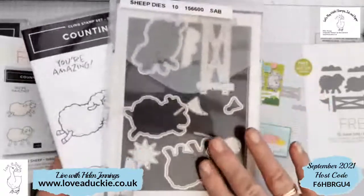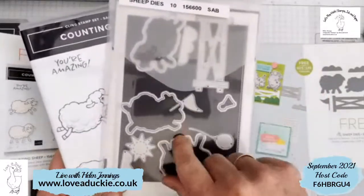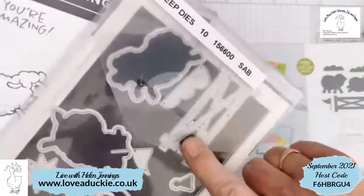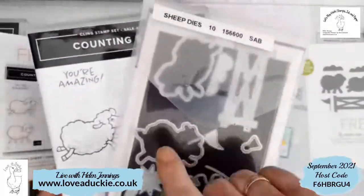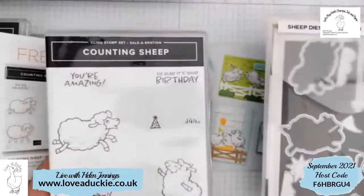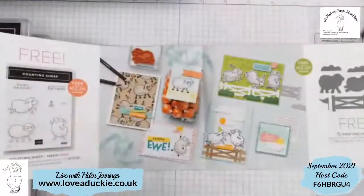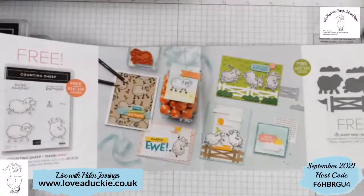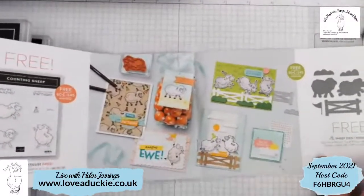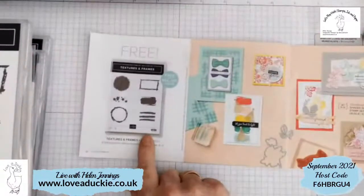And then you've got these really lovely dies that include the clouds and the sunshine that are really useful, and the gate that has some embossed design on it, as well as the dies that will cut out your sheep. So a fabulous pair, as I say, and it's a £45 order for both. But they are, you know, if you have a wish list, well worth putting in an order and getting both of those.